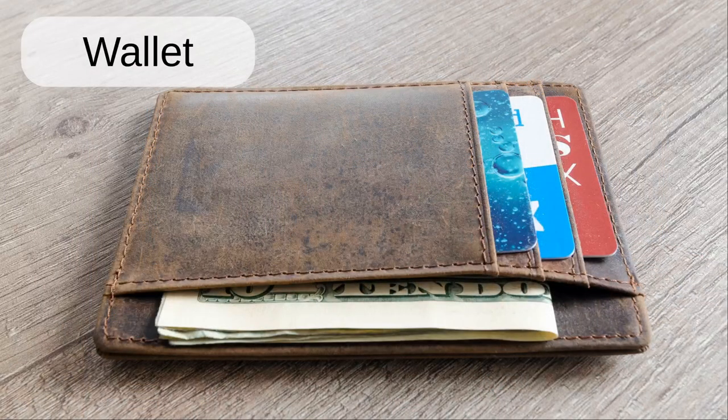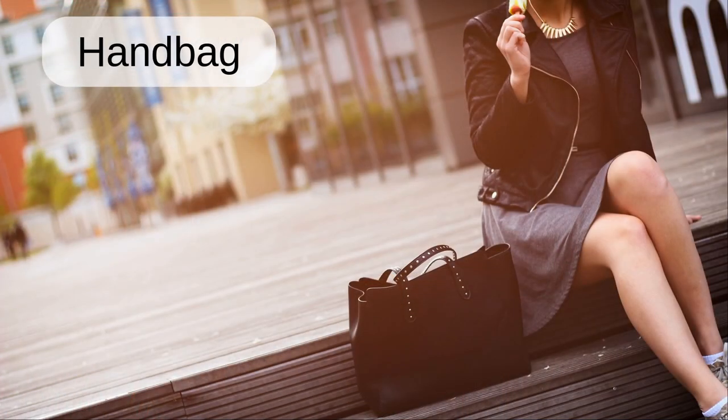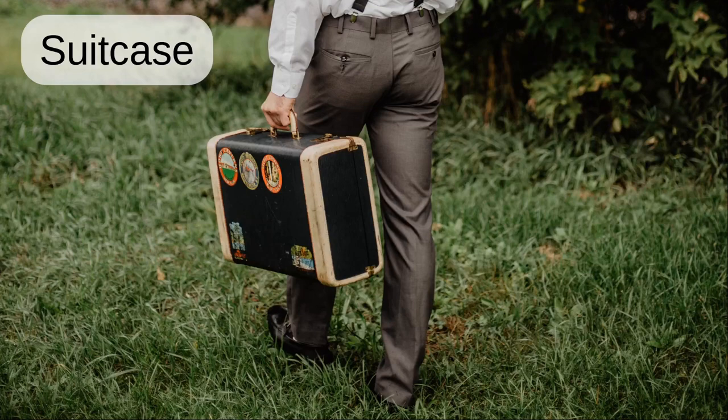Men usually carry their cards and cash in a wallet, while women typically use a purse. Ladies might also carry some items in a handbag. A laptop or tablet might be carried in a briefcase, and a suitcase is larger and might carry a change of clothes.